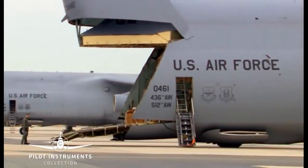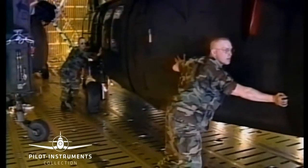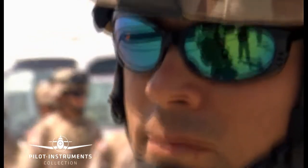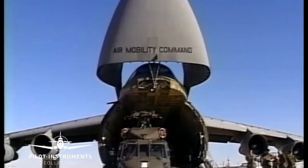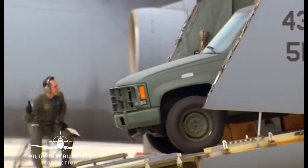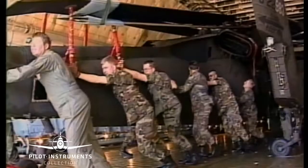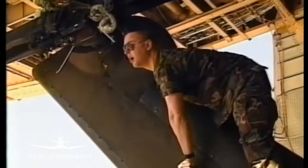But that's not all the mega plane can carry. It can comfortably transport 2 full platoons and all their gear, anywhere in the world on a moment's notice. And as operations continue, the mega plane can deliver just about anything the troops need. From trucks, to tanks, to choppers. This heavyweight was designed for the toughest missions.